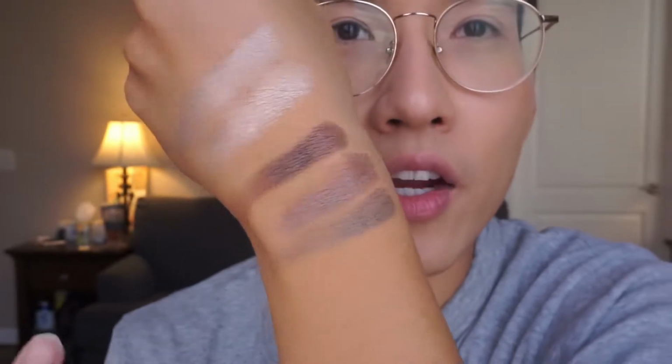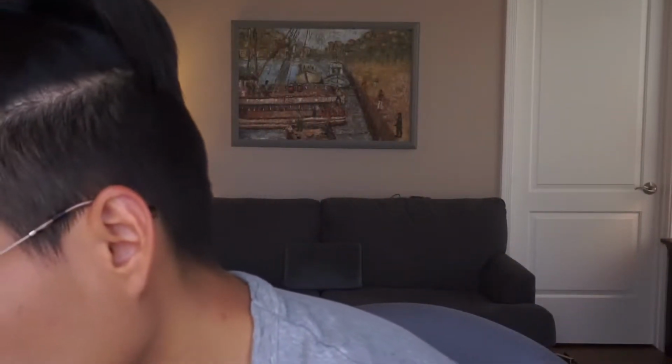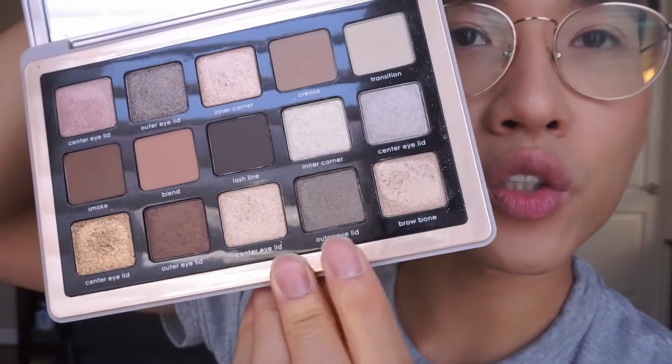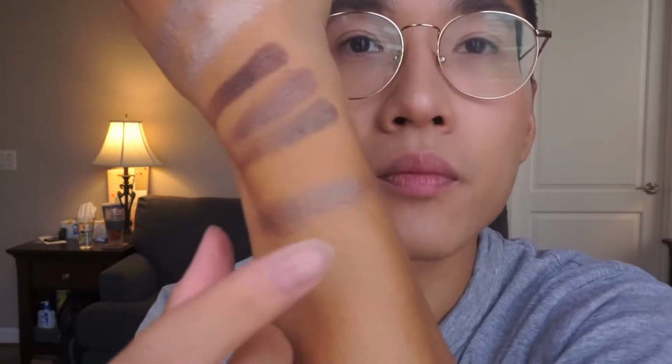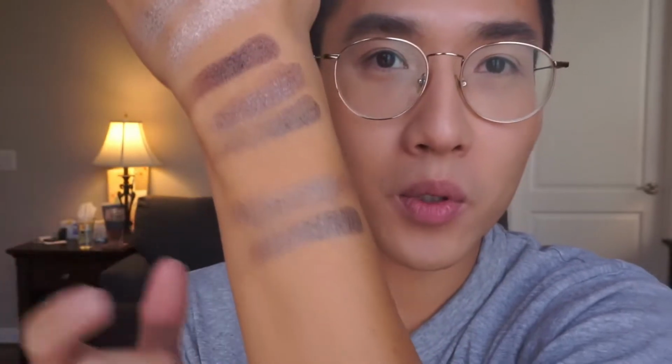So you can see they're a little bit close in tones, but they're not the same. Full tone, taupey, and shimmery shade from Pat McGrath Platinum Bronze here. I thought I might compare it to this shade, which I already swatched right here, but I'm gonna do it again just so that we can see. You can see now it's the opposite. The Natasha Denona is a little darker.